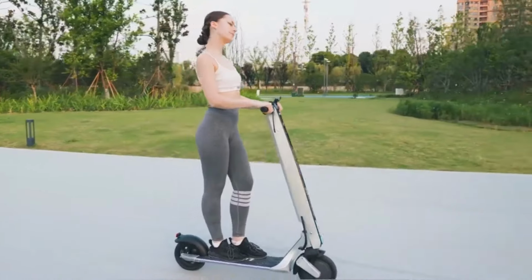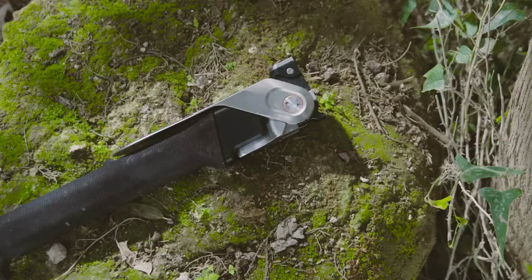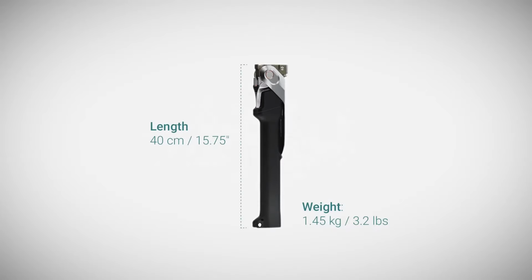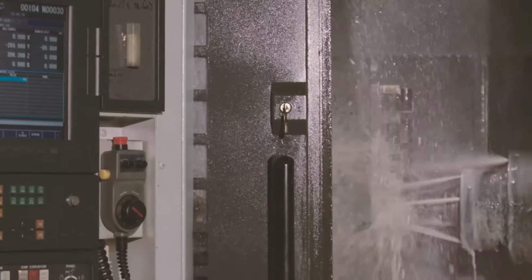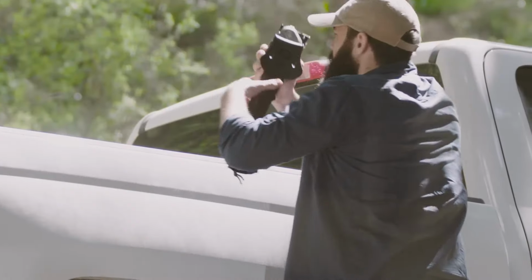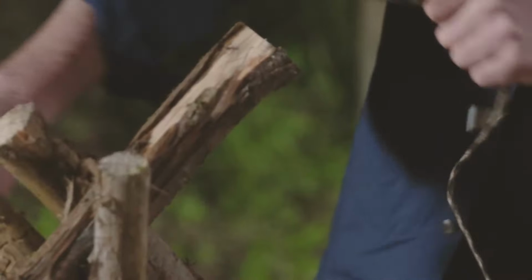Moving on, we have Number 10. Camar Foldax Pro. Ever wished you had a tool that could handle anything in the great outdoors? The Foldax Pro is what you have been looking for. This multi-tool combines a foldable axe, hammer, knife, and saw into one elite package. Crafted from top-notch materials like aircraft-grade aluminum and stainless steel, it's built to tackle any challenge. Lightweight and compact, it's a must-have for outdoor enthusiasts everywhere.